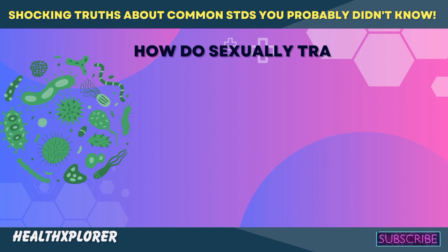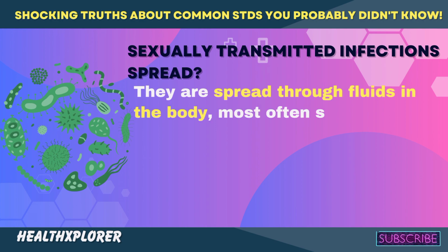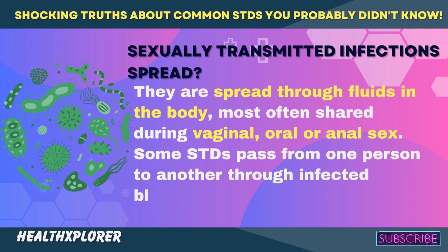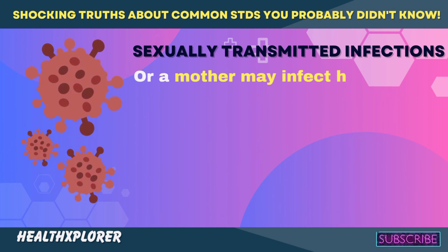How do sexually transmitted infections spread? They are spread through fluids in the body, most often shared during vaginal, oral, or anal sex. Some STDs pass from one person to another through infected blood, for example, among people who share infected drug needles. Or a mother may infect her child during pregnancy, childbirth, or nursing.